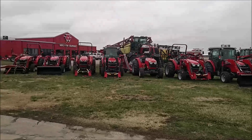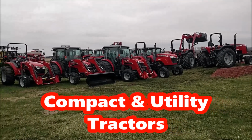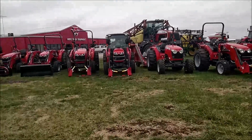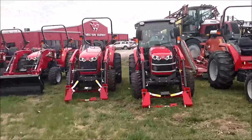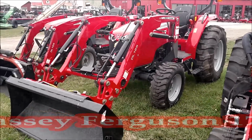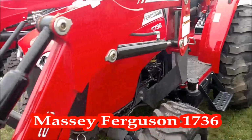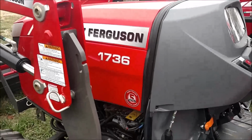So here's our full lineup of compacts, all the way to utility size tractors, all the way over to the big size tractors. We'll start over here with the compacts. So the 1700 series is going to start with a 36 horsepower, and it's going to go all the way from 36 up to 60 horsepower. Right here's your 1736. It comes with the DL125 loader.